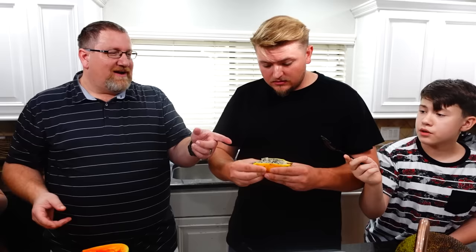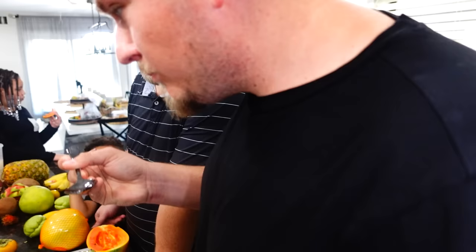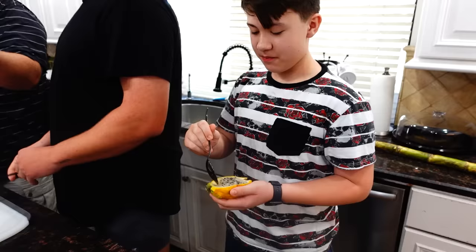Oh, here we go, Cody. Just use the spoon. Good. I don't like it. It's good, huh? It's really, really this good. This is my favorite fruit. I have this one all the time. Mason is the instigator on those. He loves the yellow dragon fruit. What is this? This papaya. Can we see it? Papaya.